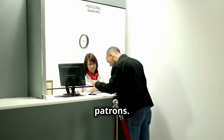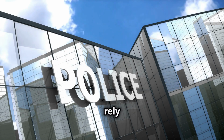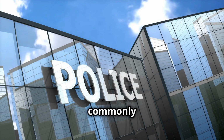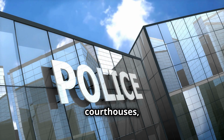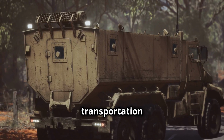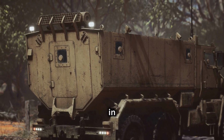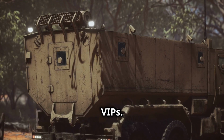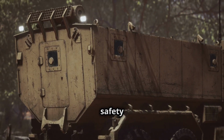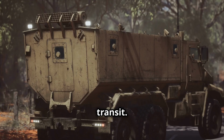Law enforcement and government agencies rely on bulletproof glass to protect personnel and the public. It is commonly found in police stations, courthouses, and other government buildings where security is paramount. The transportation industry uses bulletproof glass in armored vehicles for dignitaries and VIPs. These vehicles are designed to withstand attacks and ensure the safety of their occupants during transit.